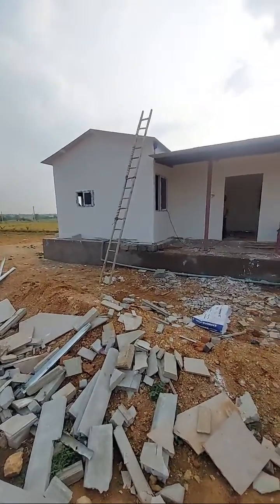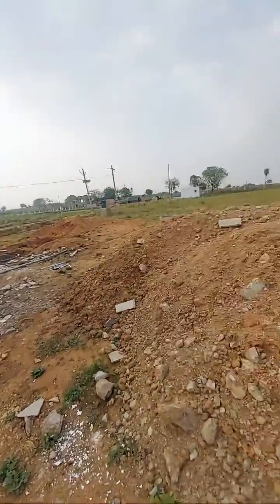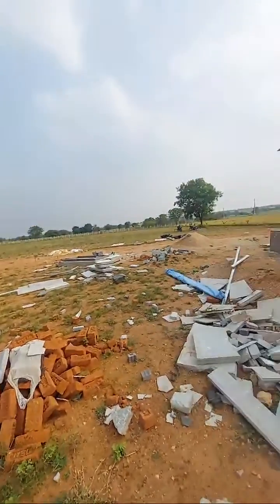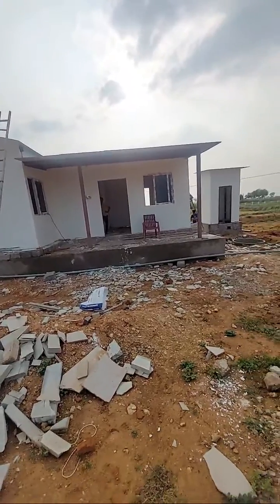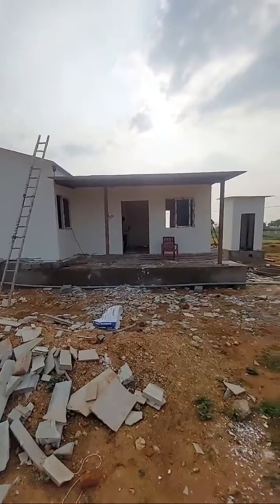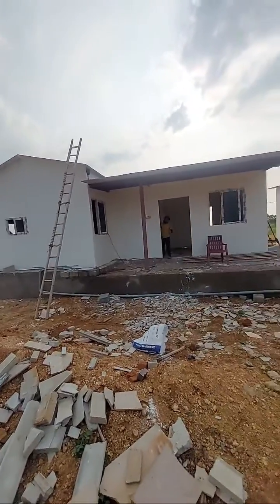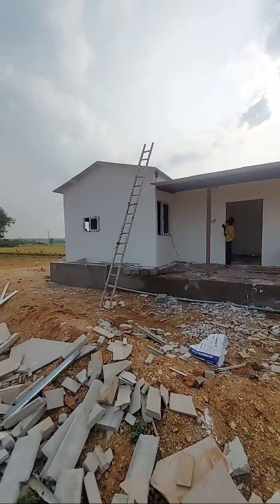Kilometers away from the Hyderabad location, which is called VGEOO, this is a 13-acre farmland, out of which we have used only 20 by 30 for this farmhouse construction. You can see our other updates at the start of this video of this site. Currently I am giving you the live position of what work is going on.